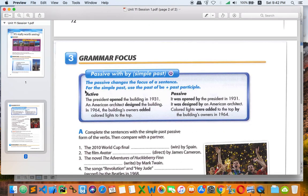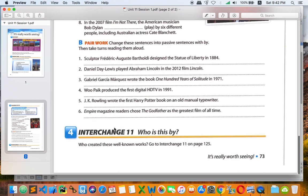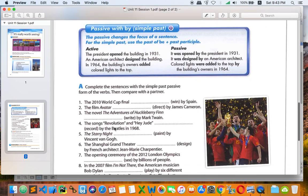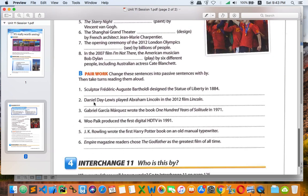But before I go, I want you to practice the exercise right here. You can go to your book on page 73. We have two parts, part A and part B. Part A is about passive, and in part B you have to rewrite using passive as well. But here you have to use by because all are very specific. Look at the subjects: the sculptor Frederick, Daniel Day-Lewis, Gabriel Garcia Marquez, Tupac, J.K. Rowling, Empire Magazine. These are very specific subjects. So whenever you change that to passive, please make sure that you use by.